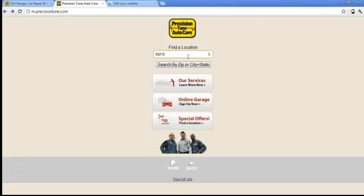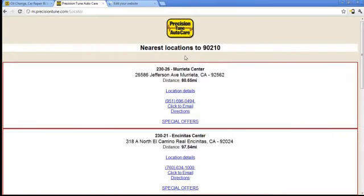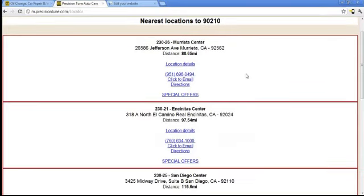So let's take a look at finding a location. I'm going to search by zip code since it's very popular. So we've connected this to a web service on the regular website that provides us some results based on the search query we're doing, the search keywords. So I've entered the zip code and I get results based on that location. And I can see a bunch of centers around me with highly optimized information about them.